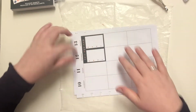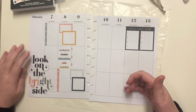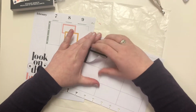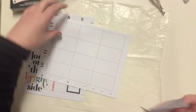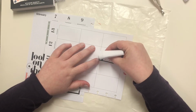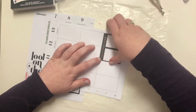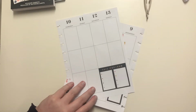All right, so we have weekend checklists. Oh, you know what I should do? I should move it down because then I could put a big quote up here. So I don't know if this is gonna easily come back up, but if it does, oh yeah, it was sitting on that waxy paper. Now on Sunday, I do have an assignment due for one of my classes, so I will need to mark that down at some point.